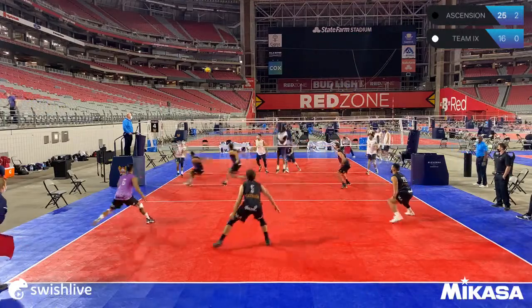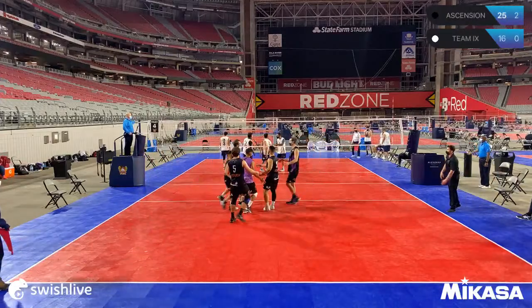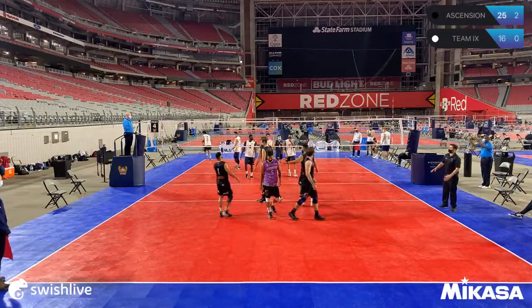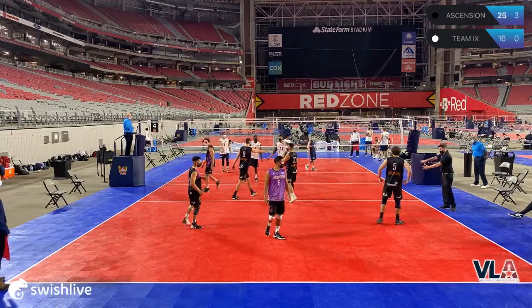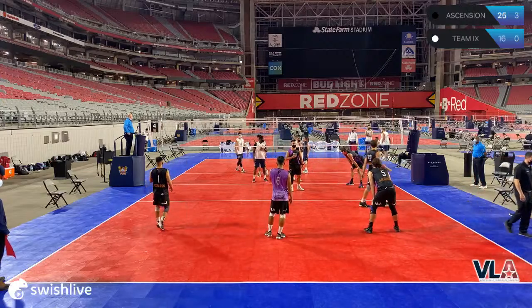Brilliant pass that time by Pearson. Coronado into the block and just out of bounds. Was there a touch on Coronado on the way out? No, there was not. So a kill for number 3 in white in rotation 1. Just what Irvine needed that time.